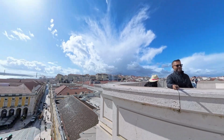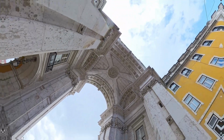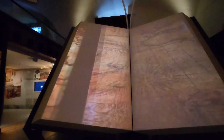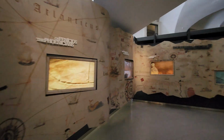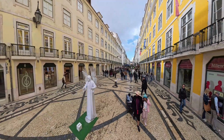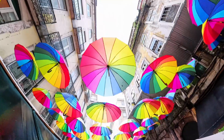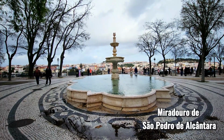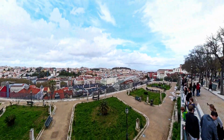Quick recap of day one, where we explored the Praca de Comercio area. We went on top of the Rua Augusta Arch, visited Bacalhau Museum, Lisbon Story Center Museum, and then the beautiful Rua Augusta Street before heading over to Time Out Market for lunch. Visited Pink Street and ended the day with a beautiful Miradoura visit. Make sure to check out the day one video after this.